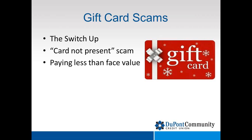What happens with this one is criminals will go to different types of merchants who have a big display of gift cards, and they will take a handful of gift cards, and they either scan them with a machine to get information off of the magnetic strip, or they take them somewhere and write down the card numbers, and then they put them back on the display, go home, and check the website daily to see if the card has been loaded. Once they see that the card has been loaded, they unload the gift card for their benefit, and then of course you give it to the person who should have gotten the gift card, and they're not able to use it because there's no money on it.